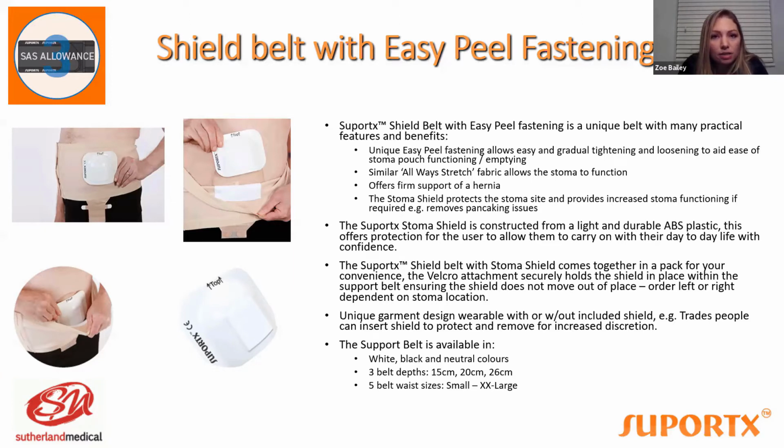The belt is made with the same always stretch function that we have on every other garment. It allows the stoma to work effectively, offers firm support for the hernia, and complete comfort for the user. That's our aim. We want the patients to wear these. We don't want them to get belts that are uncomfortable, they won't wear them, they end up in a drawer, they're no good in a drawer. So we need to make sure that they are as comfortable as possible to wear.